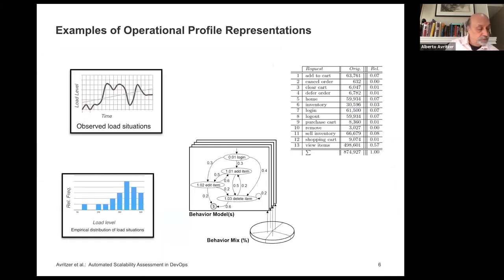The operational profile is a quantitative characterization of how a system will be used. It supports increased productivity, increased performance, and increased scalability if testing is prioritized, taking into account operational usage. The slide illustrates some of the several ways the operational profile can be represented: as a load versus observed load situations, as a histogram using behavioral models and mix, or as a table.